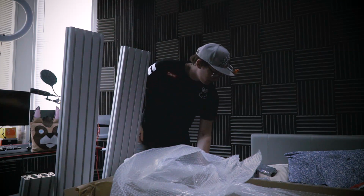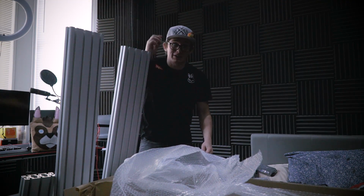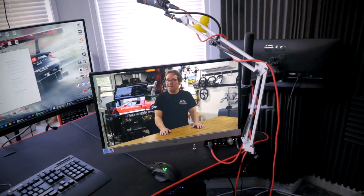So much stuff, but there's no flipping instructions. But since there's no instructions that I can find with them, thank goodness for Barry Rowland. We're going to be reviewing the Simlab P1 Black Edition Sim Racing Cockpit, so I'll be following his step-by-step build.